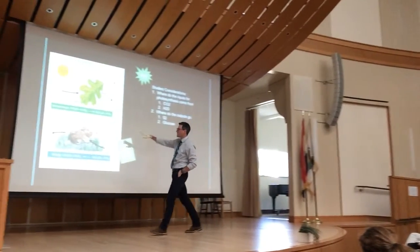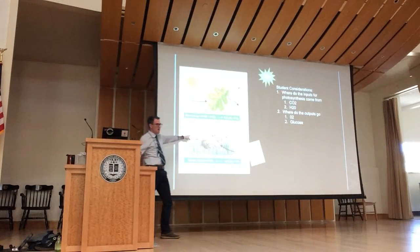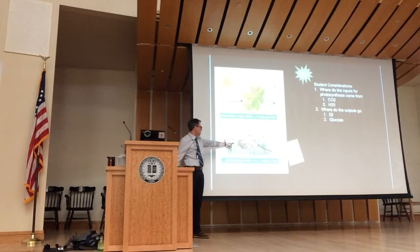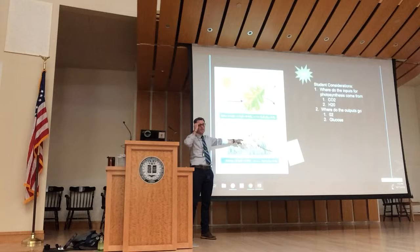And then here are the outputs here. So energy, that's key. That's what we're after. That's why we eat. That's why the mouse eats. That's why cell respiration takes place. But they expel carbon dioxide. So it's gone from what sphere to what sphere?